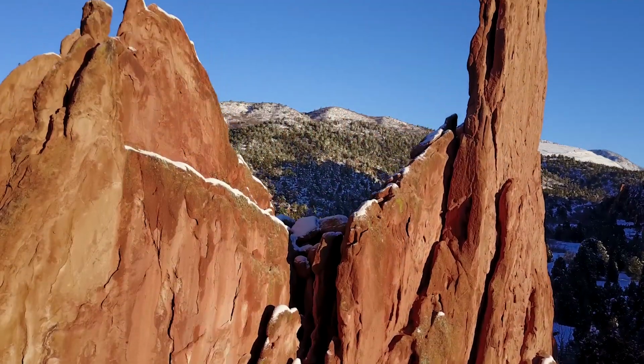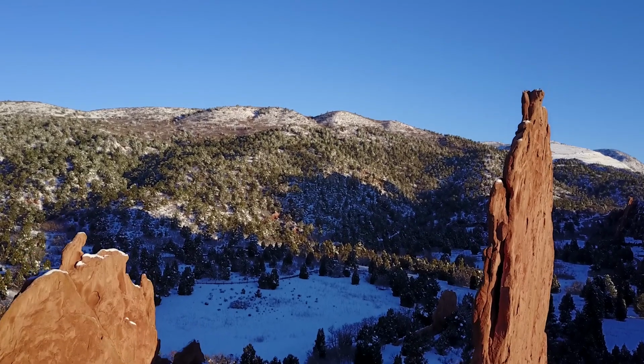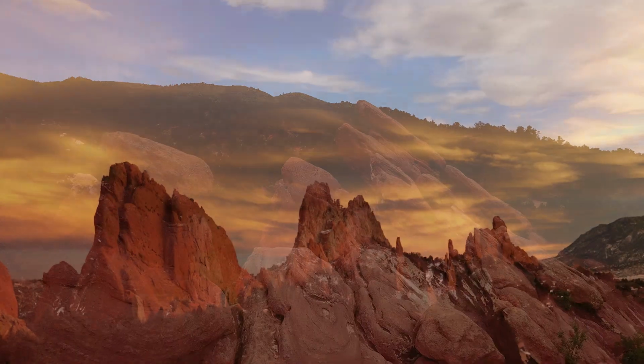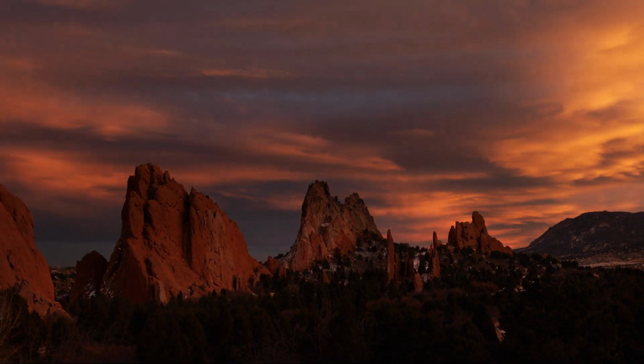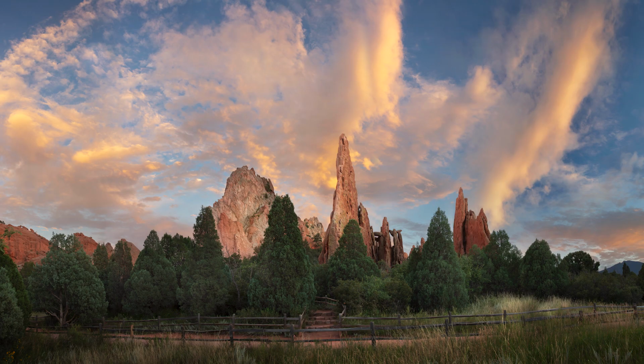In this episode, we go up against artificial intelligence for yet another challenge to see who can create the best landscape image of the legendary Garden of the Gods. Who will prevail, the humans or the machines? And how much closer are we getting to AI's world domination of all photography? Well, let's go find out.